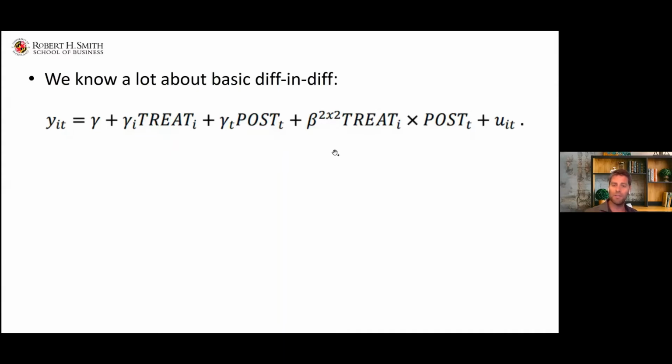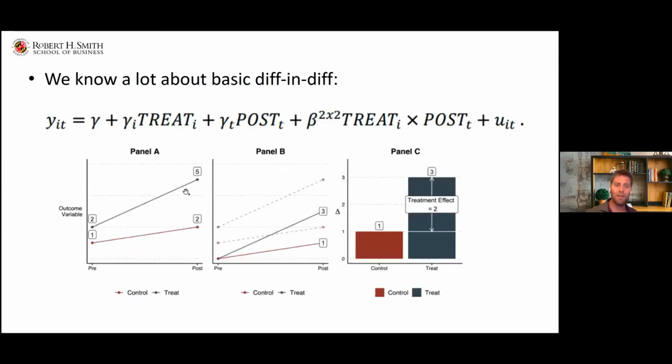And you're interested in this interaction between the treated group and the post period. Okay, and visually we know what this looks like. If you focus here on panel A, what we've got here is a control group, who is the red, a treated group, who is the blue. There's some pre-period, there's some post-period.